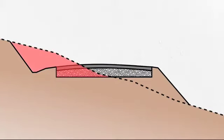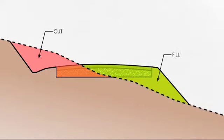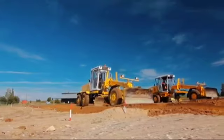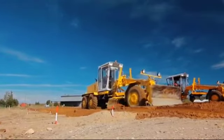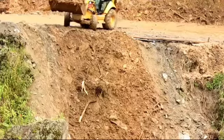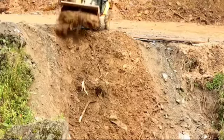Areas above the proposed roadway need to be excavated away, also called cut, and areas below the proposed road need to be filled in. Cut and fill are the most fundamental concepts in any earthwork project, and keeping the cut and fill in balance with one another is a critical part of roadway engineering. After all, if you need to fill in some areas, that soil's going to have to come from somewhere.